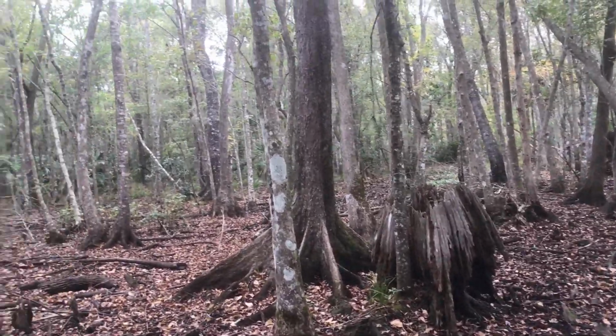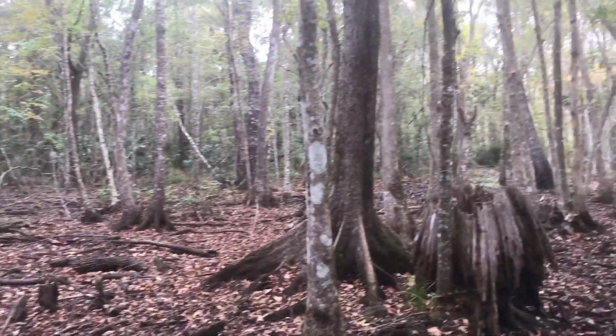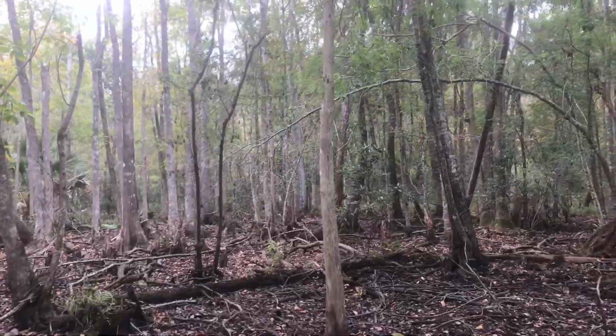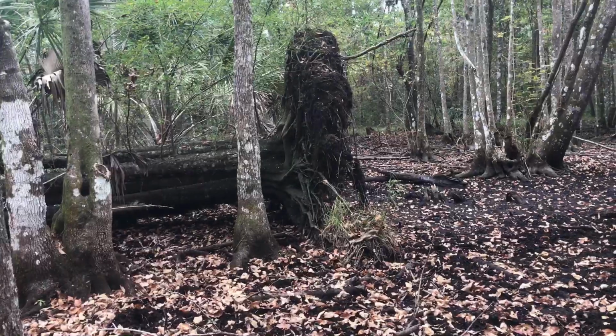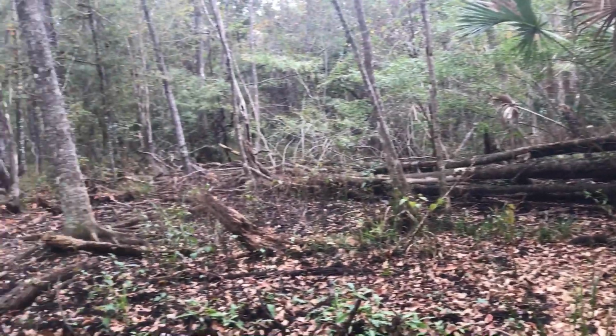You see lots of cypress stumps in this area. Big old turned over root ball system up there. Well, as you see, we didn't find no plane, so we'll definitely be back. Any of you got any information about old planes in the woods in Taylor County? I'd be interested to know.